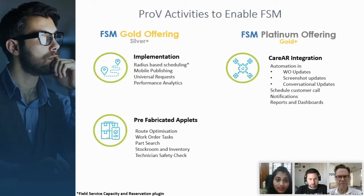Then the last one is our Platinum offer. This would include all the features in the Gold offering and provide an augmented reality feature, which is our partnership with Care AR. We would help in configuring end-to-end Care AR automations and reports, dashboards, and all the features related to Care AR. So that is pretty much about the offerings that we provide.